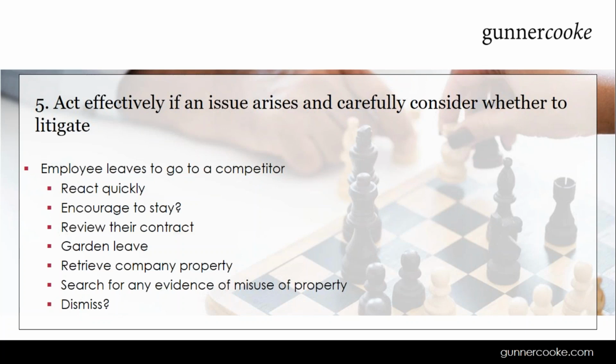Dismissal is also a fairly risky course of action unless you have a nailed-on case. So unless you have very, very clear evidence of wrongdoing, which is serious enough to dismiss, the employee may allege that the dismissal without notice is a serious breach of contract, meaning the restrictions fall away. Therefore, I think if you are contemplating dismissal, it's best to take advice first.